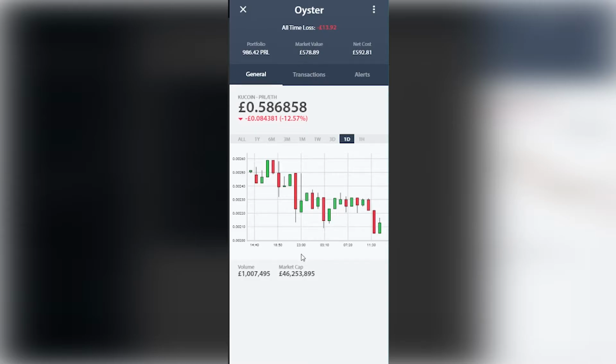The airdrop is on the 6th of April, I believe, so if you want to get part of the Oyster airdrop, it's probably worth buying now before it goes up in price. I assume there's going to be a dump after the airdrop, because I'm definitely thinking about getting rid of my investment. So it probably will dump quite hard, so you probably want to get in there and get out quick if you do want to get out of it. And yeah, that's pretty much it.